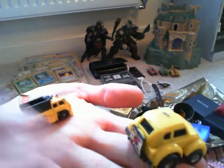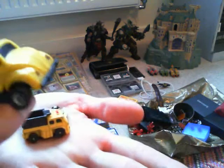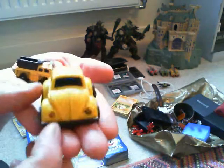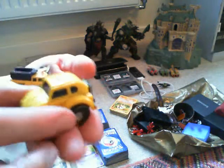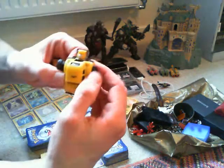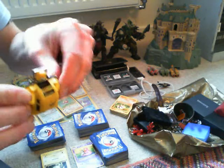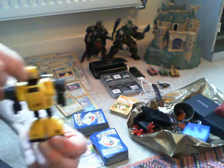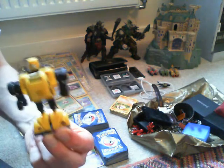for a micro machine. And then I found this little beetle in there, which is definitely a little G1 bumblebee. I don't know how many G1 bumblebees I must have now. This one's not in the best of nick, but it's not in bad shape either. I'll see if I can transform him on camera for you. This is what Bumblebee used to be, guys. Way back when. That was Bumblebee.